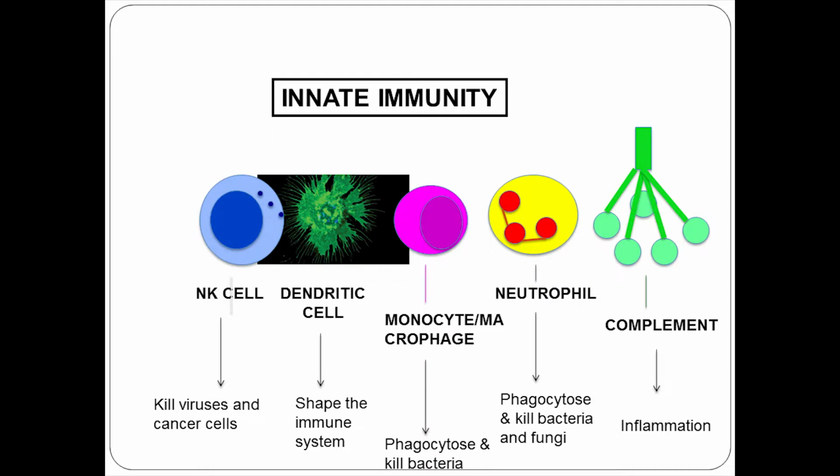Going into a little bit more detail with regards to the innate immune system, natural killer cells function to kill viruses and cancer. Dendritic cells help to shape the immune system. These are antigen-presenting cells. What they do is they grab up foreign antigens, they eat them up, and they present them to T cells and B cells in the lymph node, thereby shaping the immune system. Monocytes and macrophages function in phagocytosis to kill bacteria. Neutrophils kill both bacteria and fungi, and I want you to remember the fungal aspect there. And then complement basically causes massive amounts of inflammation.